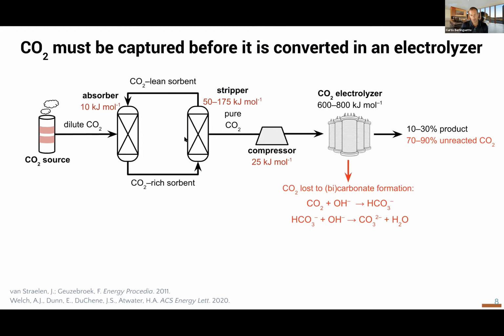But nonetheless, what this step does is it closes the loop because you regenerate your caustic solution, so you can go back and capture CO2. And now you're releasing pure CO2, and now you can start to do something interesting. Now, as I said, if you want to get to higher current densities, then you want to invest into a compression step. And so there's an energy penalty associated with that. And then you have your CO2 electrolyzer, which would take that pressurized CO2 and convert it into products.